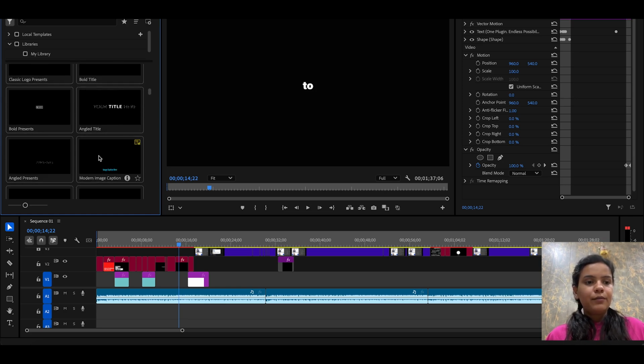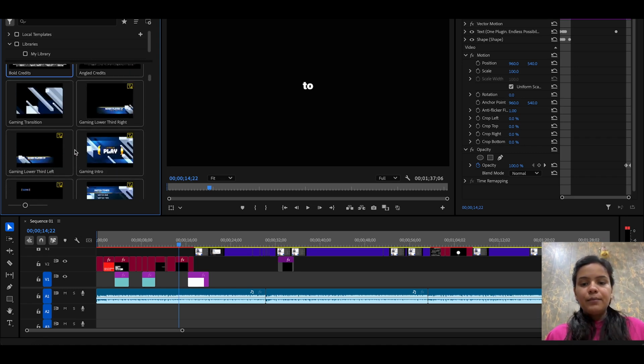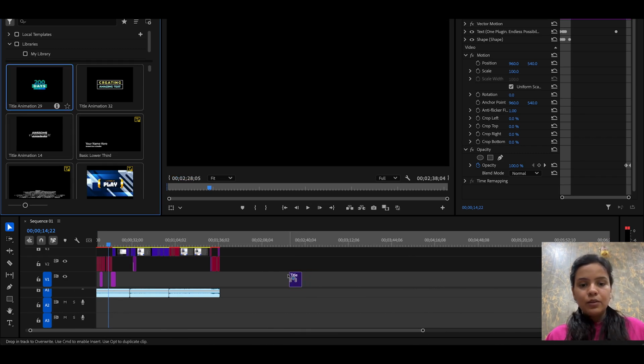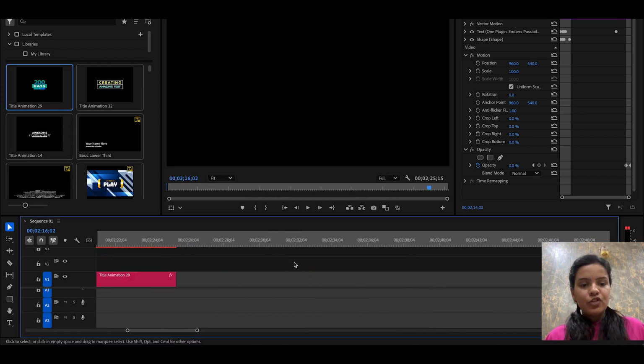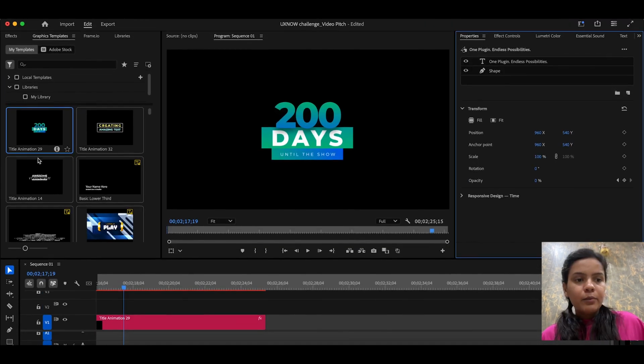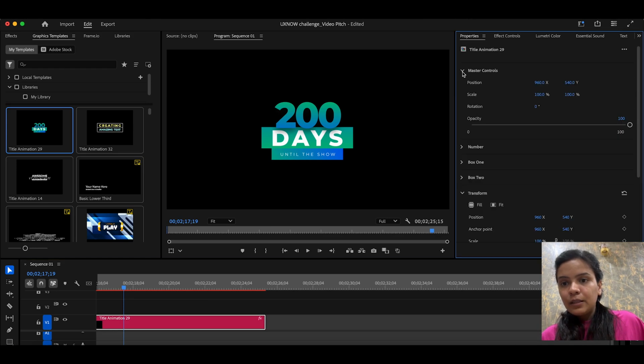These were a couple of shortlisted ones, and for example, I like this one, 200 days. Say, let's check what this is about. It says 200 days. Here I have uploaded these templates to the libraries, and here are the properties. So it says one, I have to first select this thing. Now all the properties related to this have showed up. These are the master controls.